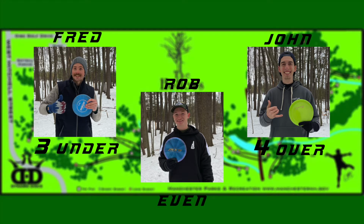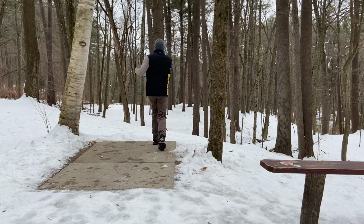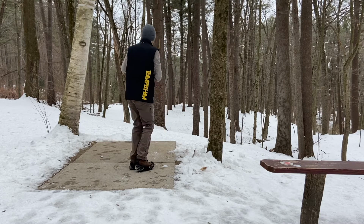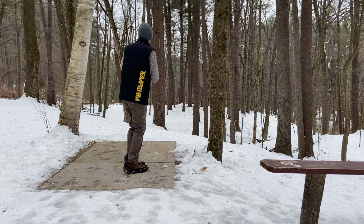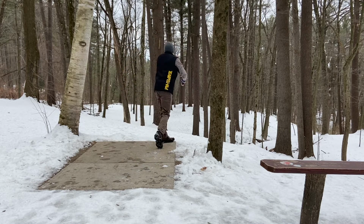So Fred's at 3 under. I'm at 4 over. And Rob's at even par. That is through hole number 10. So on to hole 11. This hole, you can either go around the outside to the left, or you can go right up the gut. Fred is electing for the second option.